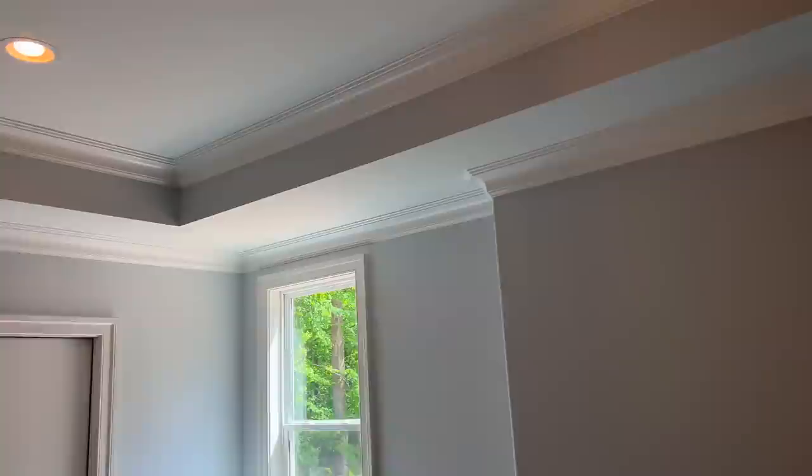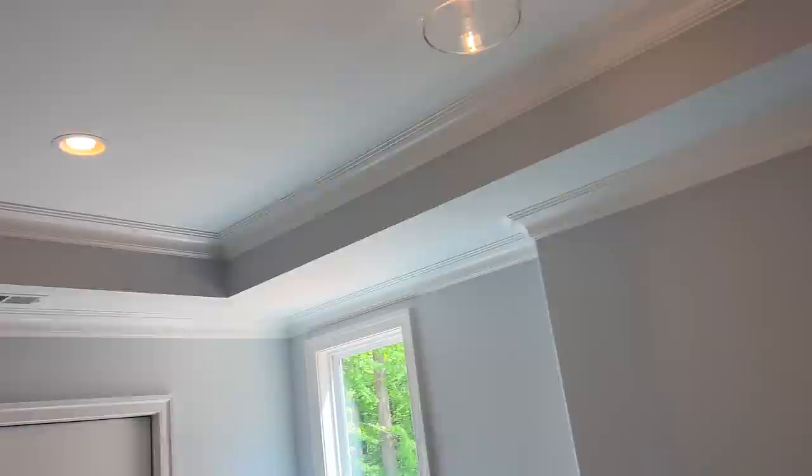And by the way, you guys, the crown molding in this house is amazing. I love the guy. His name is Miguel, who did that.